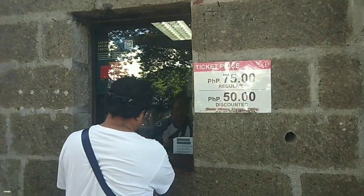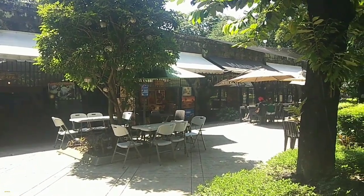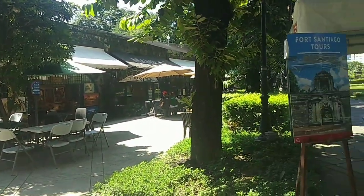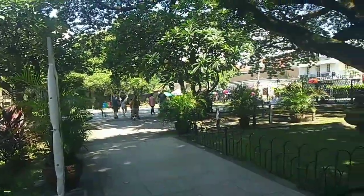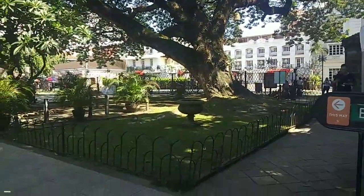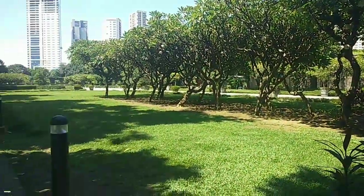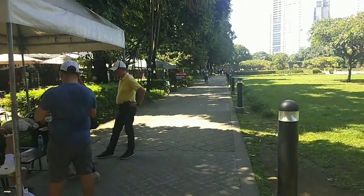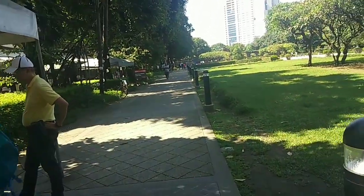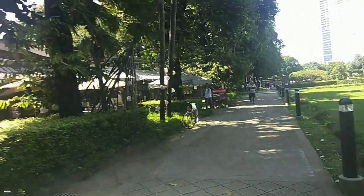A visit to Intramuros isn't complete without stepping foot into the cultural sites offered: Fort Santiago, Casa Manila, Baluarte de San Diego, and Museo de Intramuros. Fortunately for us, it won't cost much. The entrance fee at each Intramuros spot is priced at P75. You can pay with cash, GCash, or Maya at the entrance of each site, except for Museo de Intramuros that, as of writing, only accepts cash.